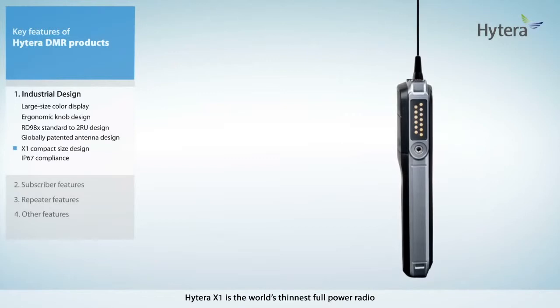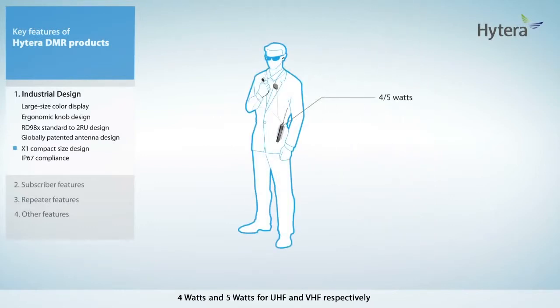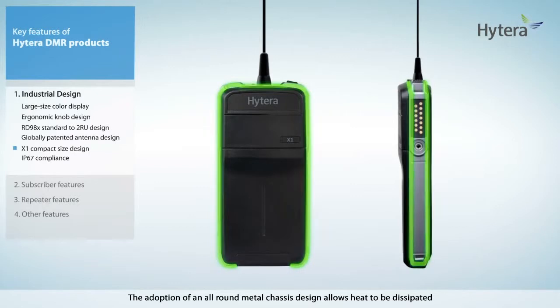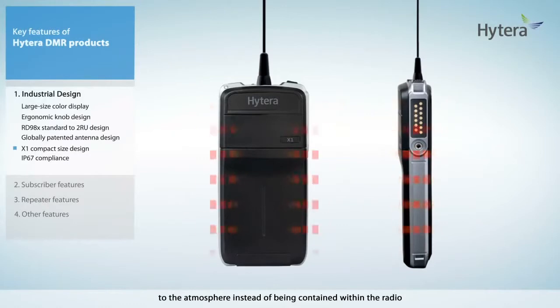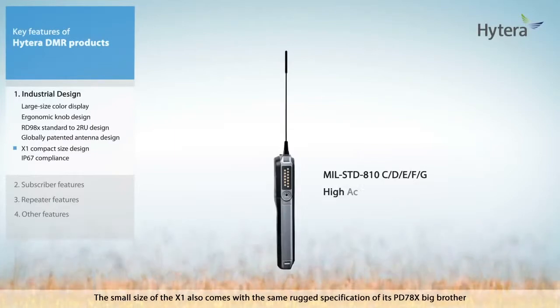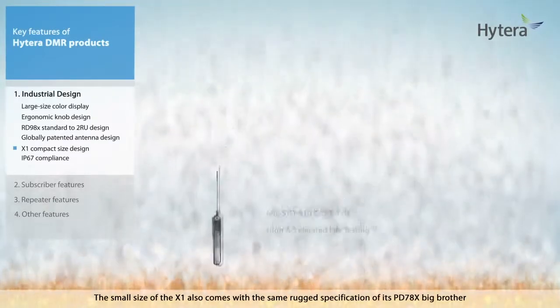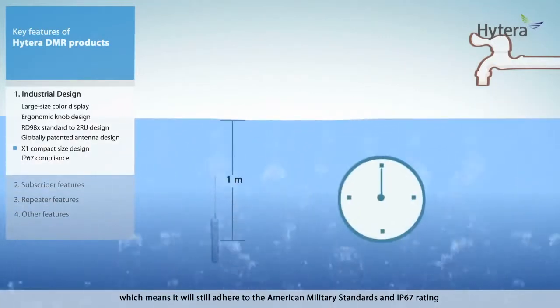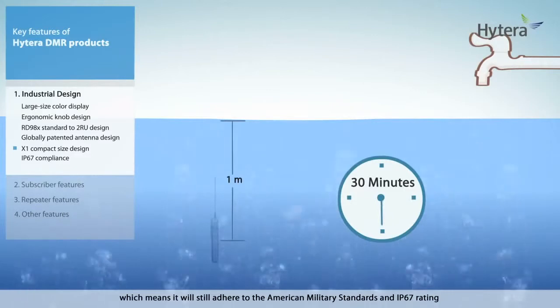Hytera X1 is the world's thinnest full-power radio in a compact 18mm body with power output of 4 watts and 5 watts for UHF and VHF respectively. The adoption of an all-round metal chassis design allows heat to be dissipated to the atmosphere instead of being contained within the radio. The small size of the X1 also comes with the same rugged specification of its PD-78X Big Brother, which means it will still adhere to the American military standards and IP67 rating.